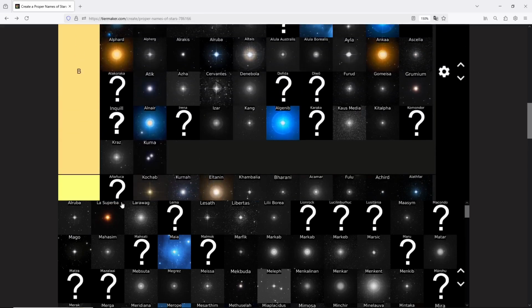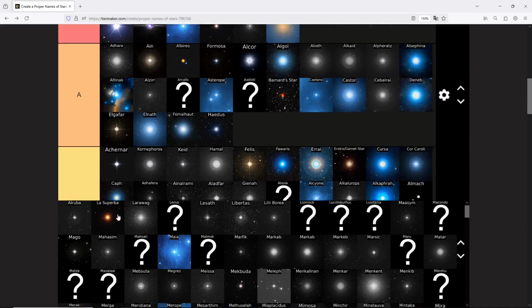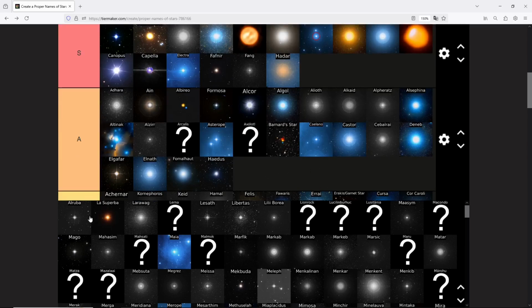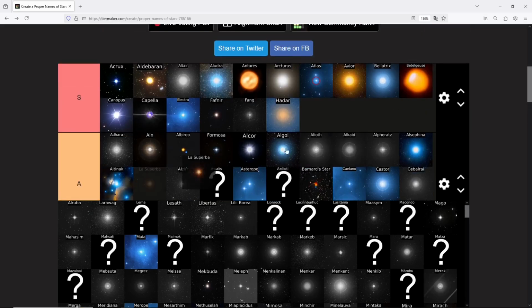Probably C for now. La Superba. I also have some things to say about this star. So, La Superba is one of the most red appearing stars in the night sky. It's just kind of barely visible to the naked eye if you don't have a ton of light pollution. But I've observed this star myself, and it is very, very red. It is a carbon star like the Garnet Star as well, and it is quite a sight. It's got a really unique name too.